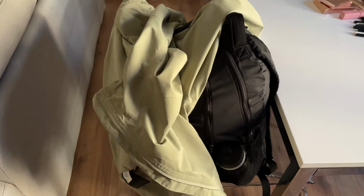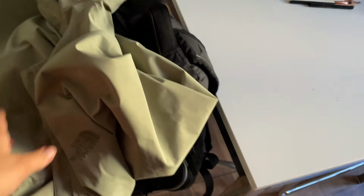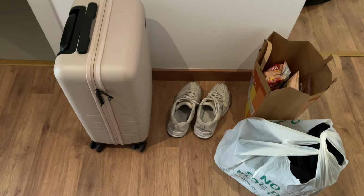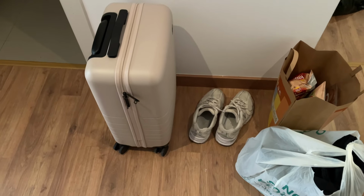I'm just about to head out the door, and I thought I'd show you what my luggage looks like, and then we are gonna get in the rental car and go to Andorra. If you saw my packing video before this, you saw that I have my backpack already. And then this is the rest of the stuff. So this is my carry-on suitcase, which is barely zipping, but it zipped, it worked.